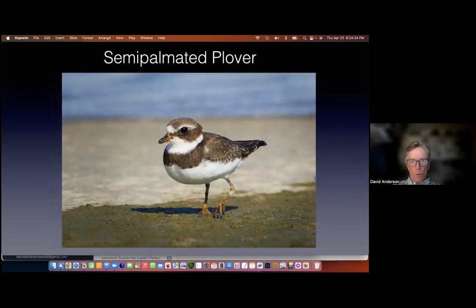Another plover we have is a semipalmated plover. And this guy, as you can see, only has 1 large band. And these guys are almost half the size of the killdeer. They're much smaller. They're kind of like a large sparrow, and they have a very stubby bill as well. And we see these just during migration.